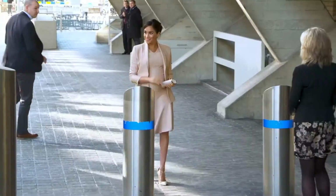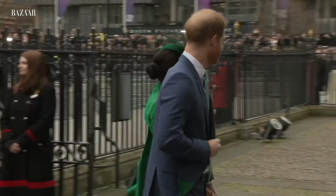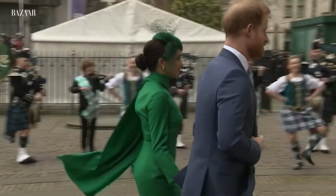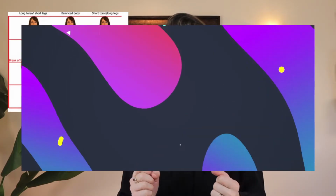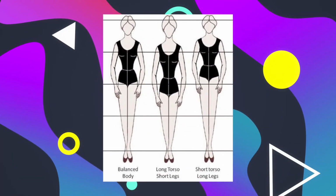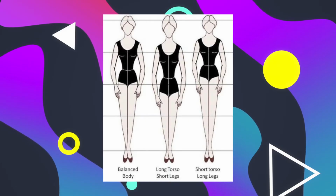Not very flattering. But wait, we have a famous ex-royal who has a short torso, which provides plenty of examples for us to analyze. Oh yes, so we will feast our eyes in just a little bit. The torso length is the length of the body's trunk, very scientific I know, which extends from the neck to the pelvis. Now, here's how you can tell if you have a short torso.